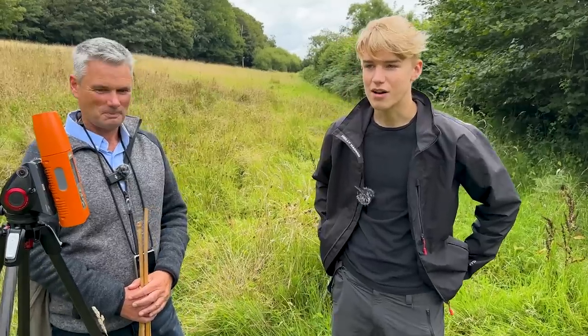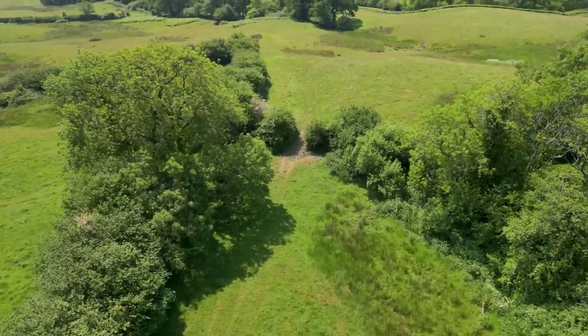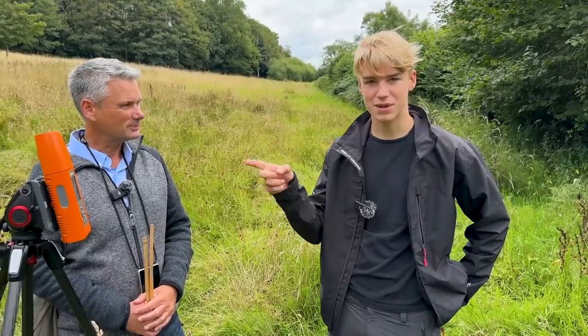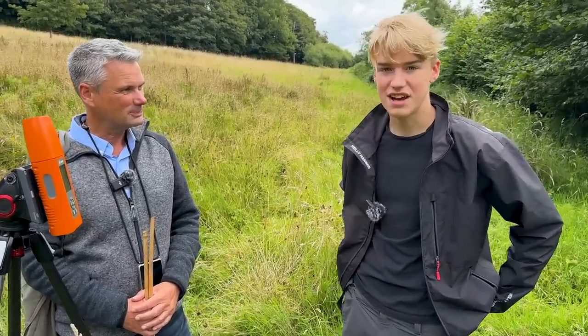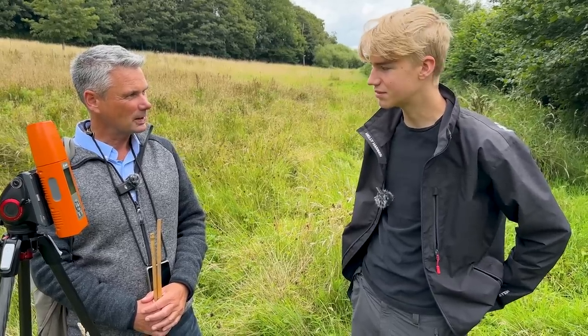So today I'm up at our rewilding project in Coatley called Mapperton Wildlands, and I'm here with Professor Tom Brereton, who provides a pretty fancy piece of kit. Tom is our head of ecology here at Mapperton, and today we're doing some surveying. So what exactly are we surveying here today?